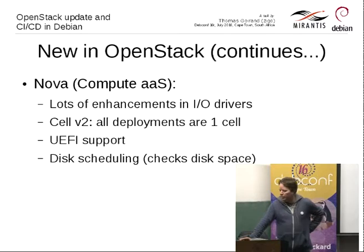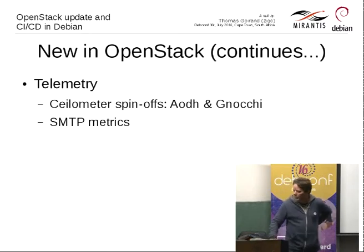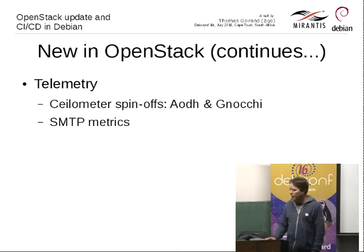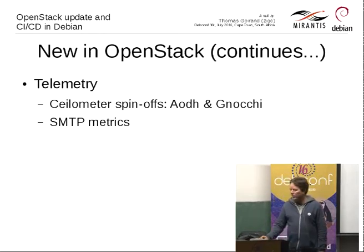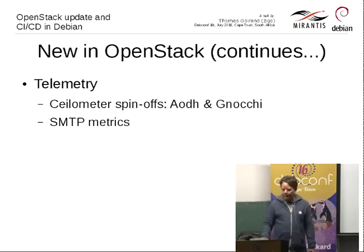So there's more UEFI support and a new disk scheduler that will check disk space before selecting where your VM will be spawned. Ceilometer is the thing that provides metering on your deployment. It has been split into two smaller projects. AODH, which is some Irish vocabulary, is for alerting, and Gnocchi takes care of the time series database.